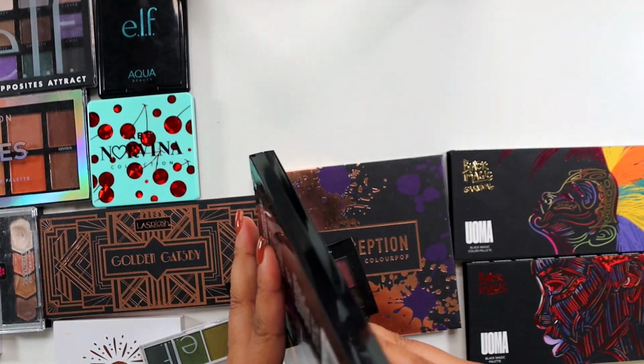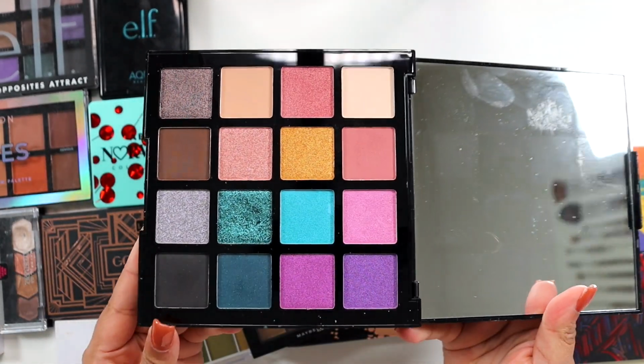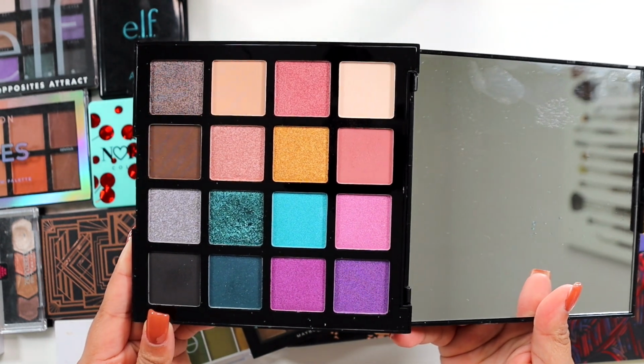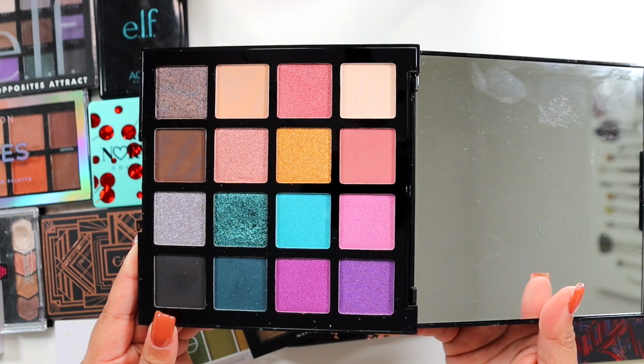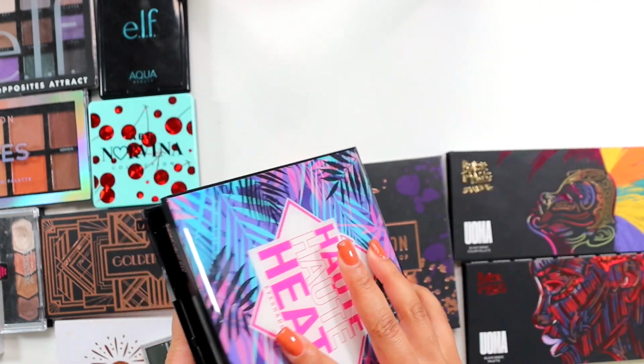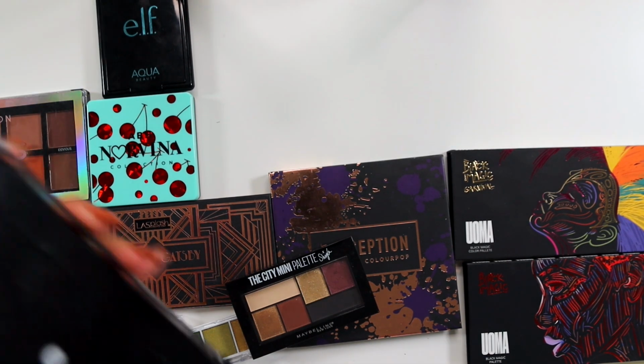This LA Girl Hot Heat. Now I used this multiple times because look at the shades in this. You just don't find these shades in other palettes. Like you really don't. But I mean, if I'm being honest with myself, I'm not going to use it. I'm not going to get rid of all my colorful palettes, but a lot of them got to go.